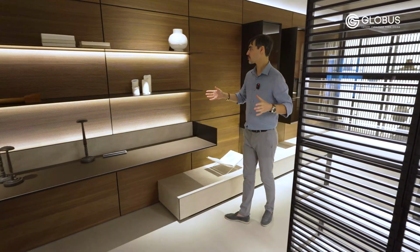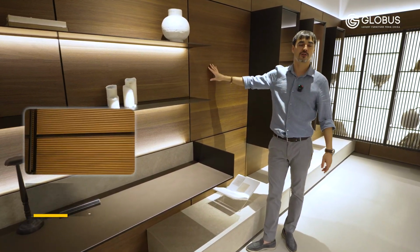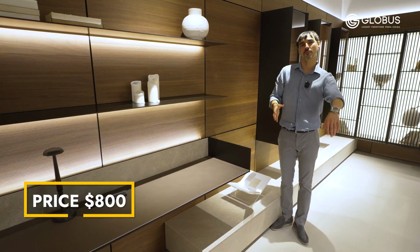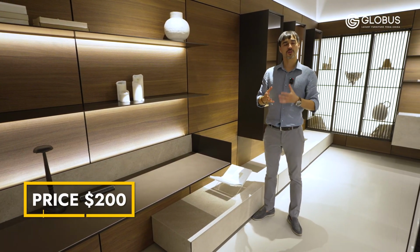If we just take a look, for example, these panels are made of veneer. The price is about $800 per square meter. You can use more affordable alternatives and visually it won't be much different. One option is PETG film. This is one of the new products. It will cost around $200 per square meter.